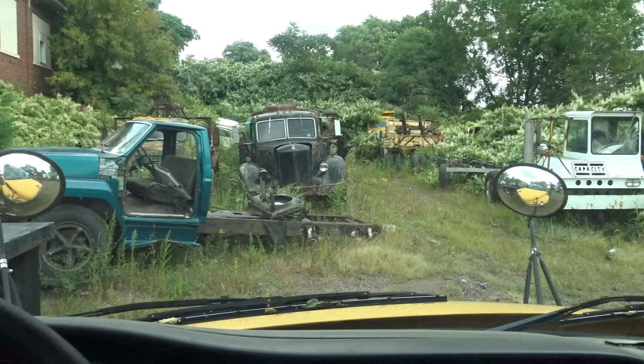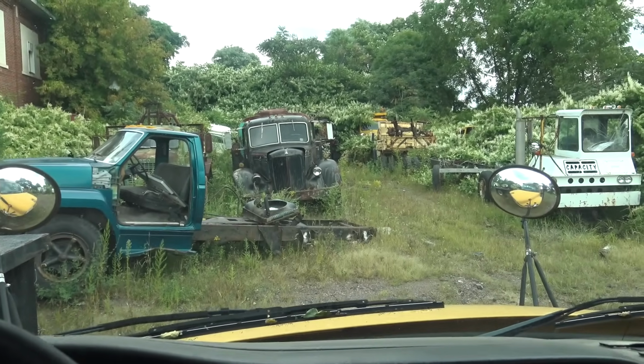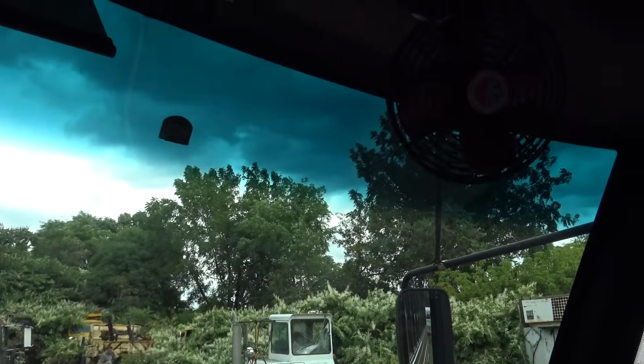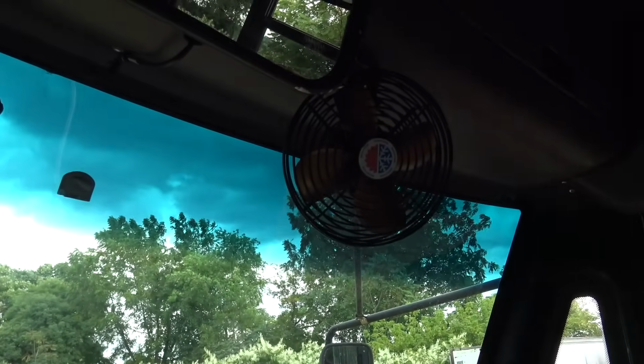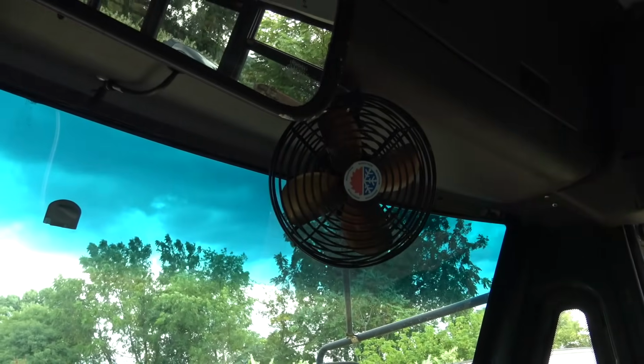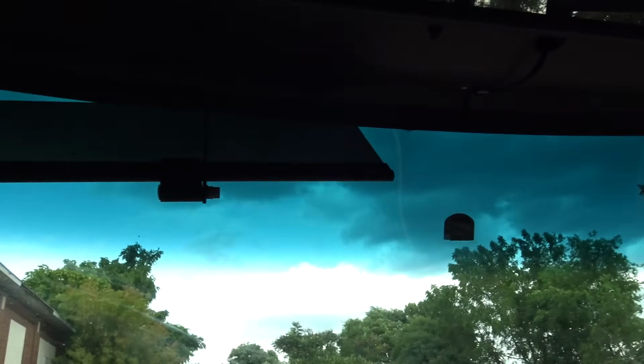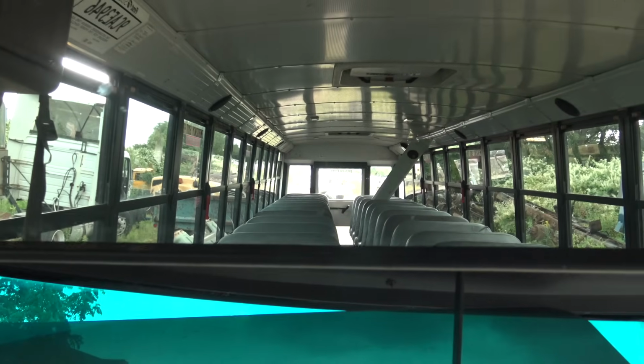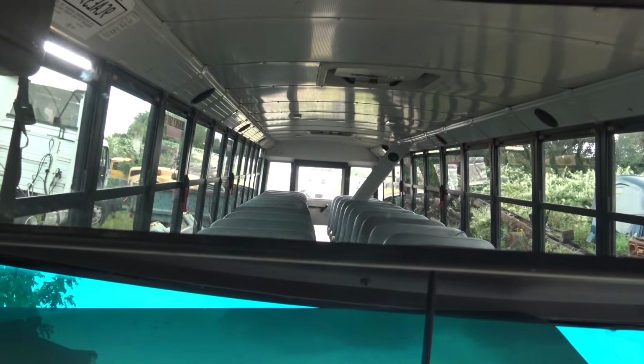Yeah, we're in a school bus. Even though we're in modern times, they still have a fan. That's cool too. That's what the driver do. Look, see who's throwing stuff at him.